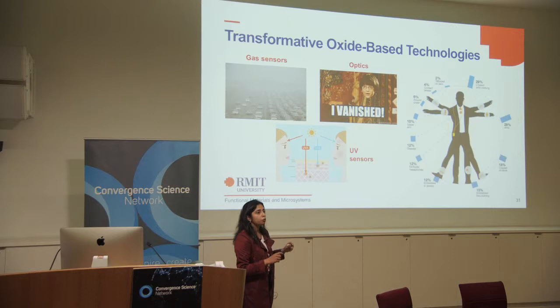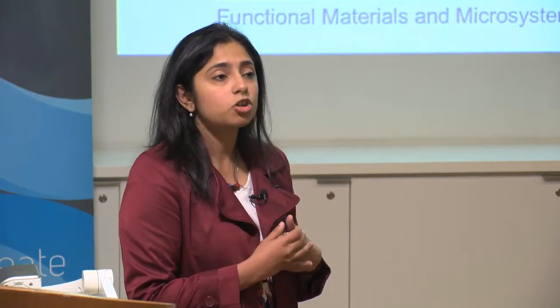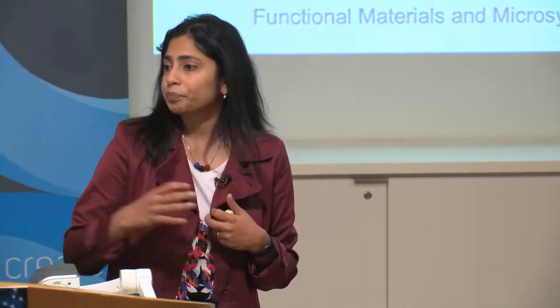If you Google the word wearable technology, you'll get an image which looks similar to that image over there. So what that shows you is the possibilities are a bit endless. You can imagine them on your skin, you can imagine them on your clothes, tracking the environment or tracking your body. And it's just that, the technology has endless possibilities.